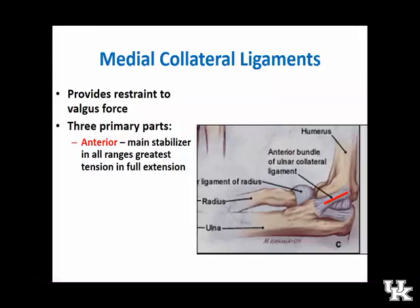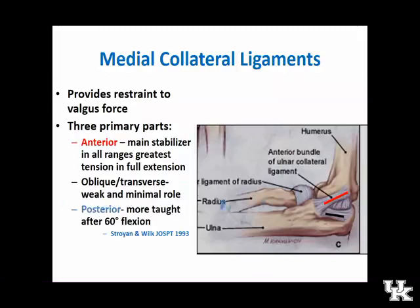Right? Makes sense? The oblique connects the ulna to the ulna, so it really doesn't have much role. And then the posterior is going to be more taut in flexion. So when my elbow is closer to 90 degrees, the posterior portion, or posterior bundle, of the medial ulnar collateral ligament. So this is all one big ligament, is the way it's described.